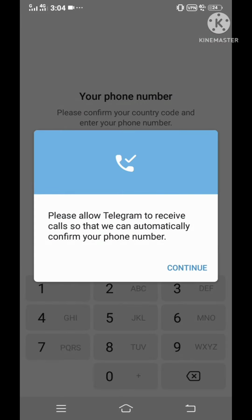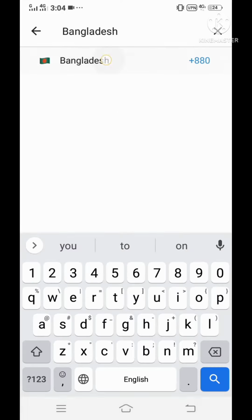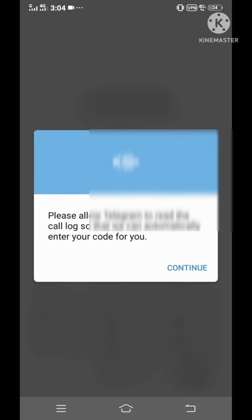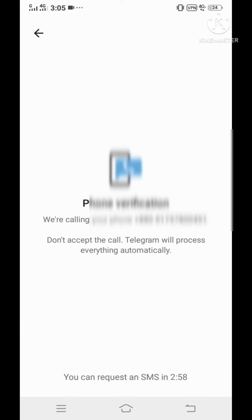And then you will get this pop-up message. It says that a voice phone call will come for verification, will be received automatically, and will be verified. So for that we will press on continue, and press on allow. Now select your country and enter your phone number. Then press on next or this icon. Press on yes, and again confirm continue. After that you will get a voice call with the verification code, that is received automatically and also verified automatically. And the problem will be solved.